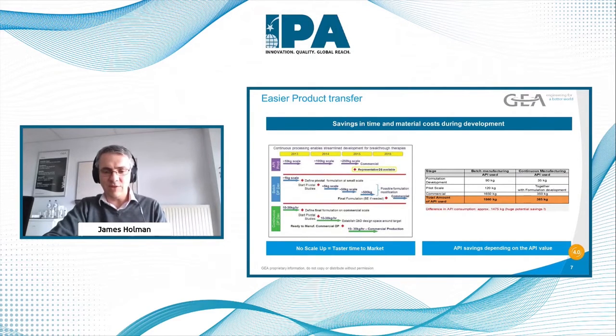Obviously, the faster that customers can get product to market, the faster they can help their end user, the people that need the medicine. Also, this reduction in the time to market led to significant savings in API. In this case, the amount saved was deemed to be nearly 1,500 kilos of API, and in development, API can be very costly. So there's a large amount of savings from the API to be had by switching to continuous for your development.